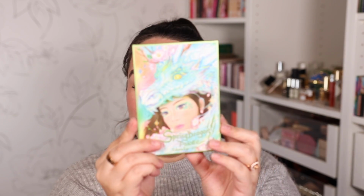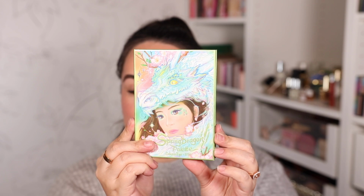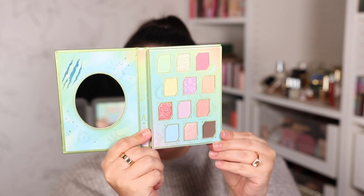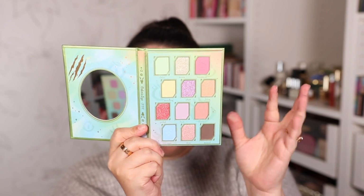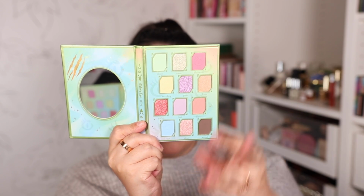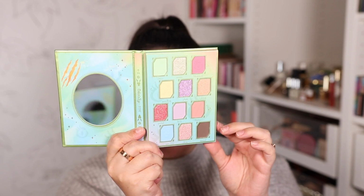It looks so beautiful. Last but certainly not least, the Spring Dragon palette from Judy. And here's what this one looks like on the inside. This is a very, very spring appropriate palette. It is all pretty much pastel shades.